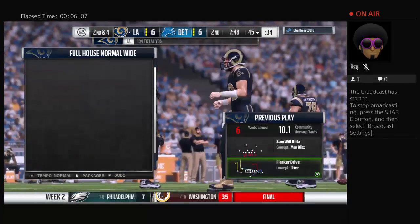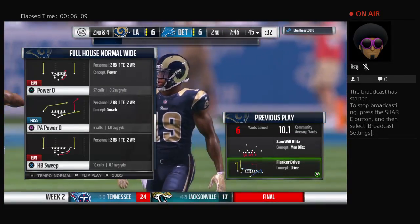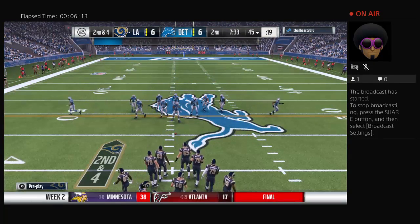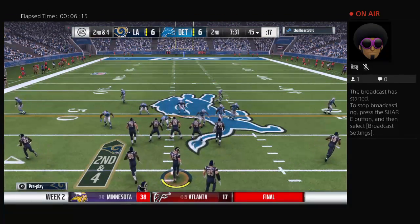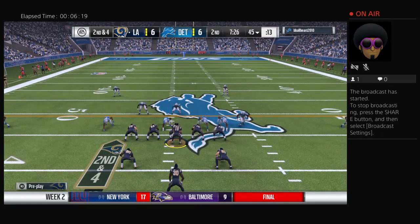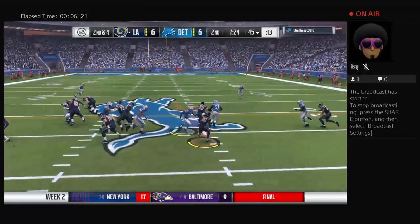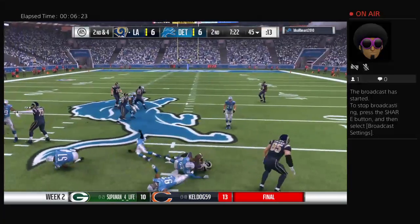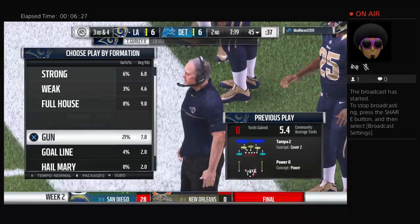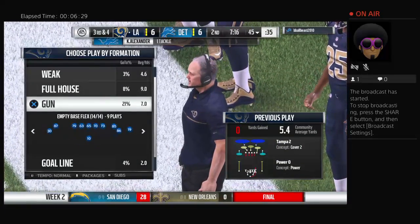Well, if you do read man coverage, Brandon, the drag route's a pretty good one to run against it because you're running away from people on it. 2nd down and 4. Now it's Gurley. And he stopped immediately there. No gain on the play that time, and they'll look to convert on what will be a 3rd and 4.